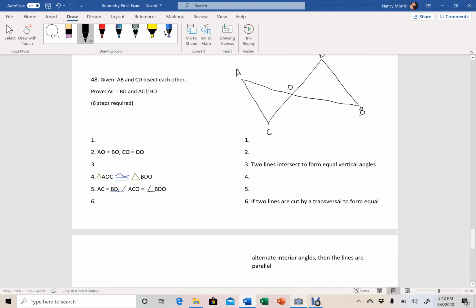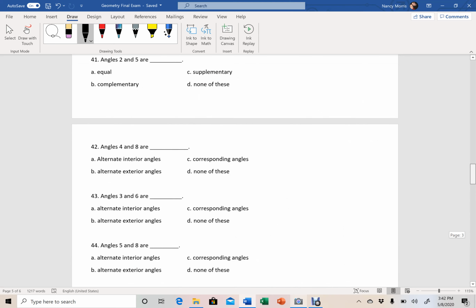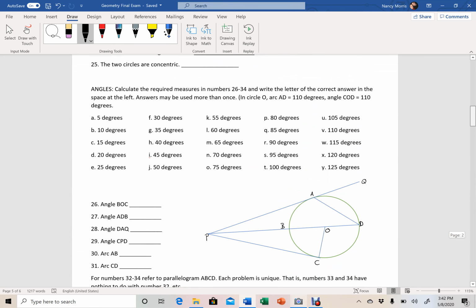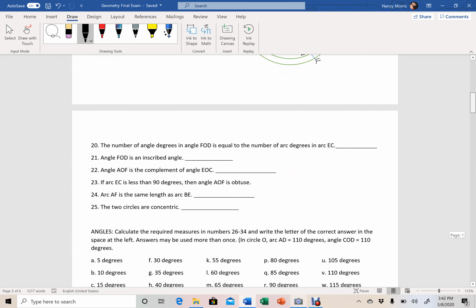So all in all, that is your final exam. Fairly easy. Most all of it is multiple choice, so you at least have a 1 in 4 chance of getting them correct, or in this case, a 1 in a lot of chance to get them correct.